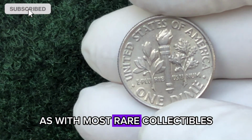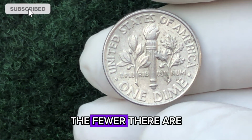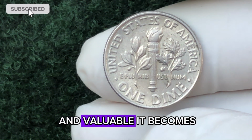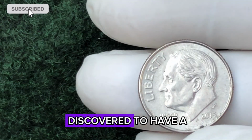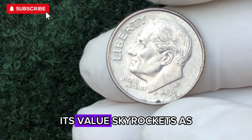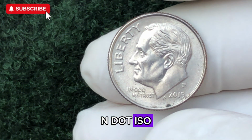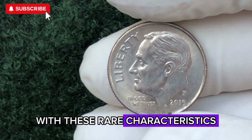As with most rare collectibles, the law of supply and demand applies. The fewer there are of a particular item, the more sought after and valuable it becomes. When a coin like the 2015 dime is discovered to have a rare flaw, its value skyrockets as collectors scramble to find one of their own. So, what is the current value of the 2015 dime with these rare characteristics?